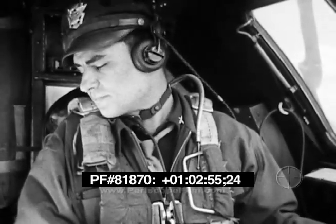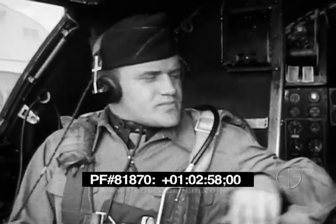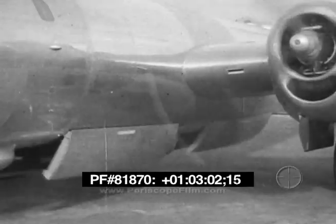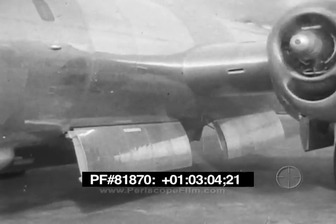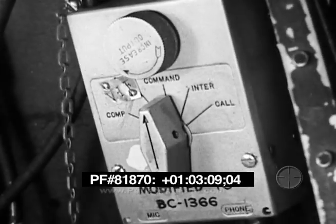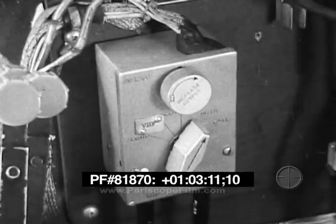Bomb bay doors on the B-29 now open pneumatically. Formerly, doors operated electrically had to be opened on the run-up of number one or number four engine to provide enough electrical power. The pilot, inboard ear uncovered, keeps radio on command in contact with the tower, while the co-pilot's on interphone to relay orders to the crew.